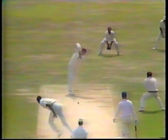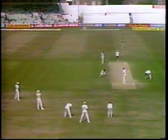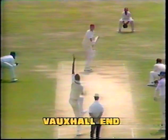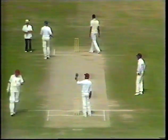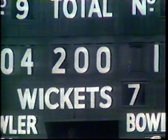Yes, a good shot here from Richard Ellison. Didn't move his feet very much, but the bat went through straight down the line of the ball, and I suppose that's what matters. His feet were still anchored together. Just about got down in time there. Plenty of room on the offside there. Only Gomes looking after it, so those two bring England on to the 200 mark. So Holding back in the attack to Allott.